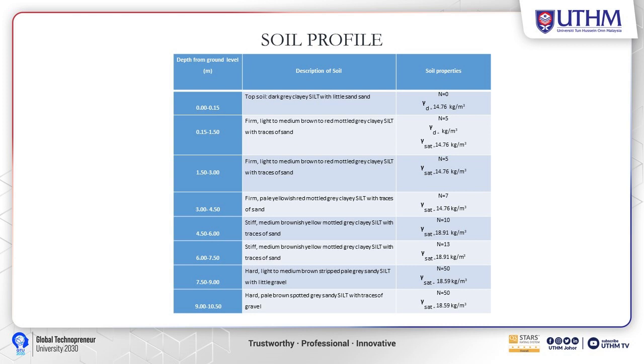And then for the depth of 7.5 until 9 meter, the soil is hard, light to medium brown streaked pale grey sandy shade with little gravel. The N value is 50 and the gamma saturated is 18.59 kg per meter cube. And then for the depth of 9 until 10.5 meter, the soil is hard, pale brown spotted grey sandy shade with traces of gravel. The soil properties are the N value is 50 and gamma saturated is 18.59 kg per meter cube.